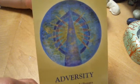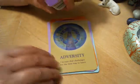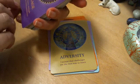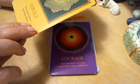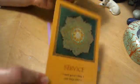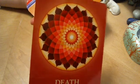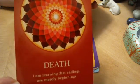I have to confess, I don't accept that. I'm ready for the learning to be easy. Courage. I find the inner strength to face fear with confidence. Service. I feel good when I can help others. There's science behind that. Death. I am learning that endings are merely beginnings. And again, I am going to accuse some fluff here, because sometimes death is just a bad scene.